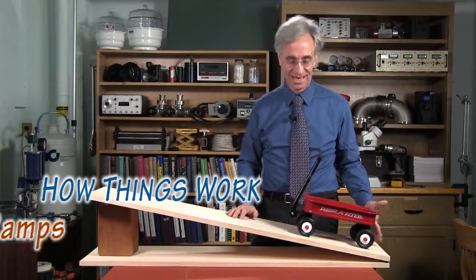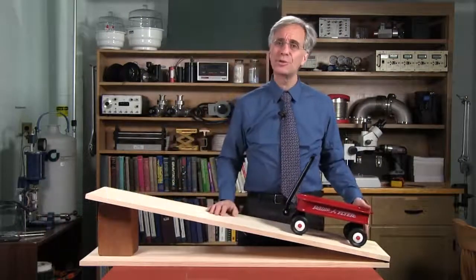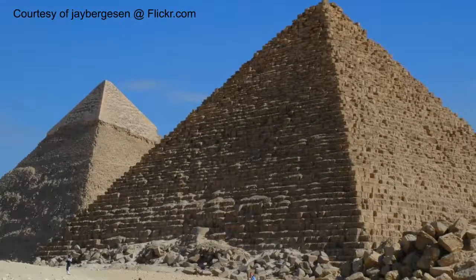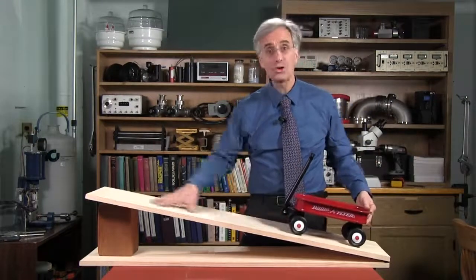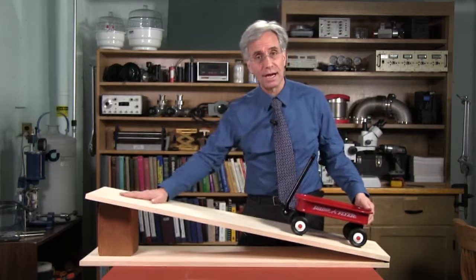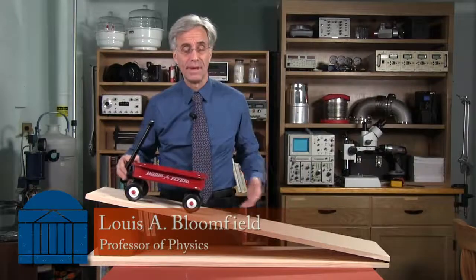Today's topic, ramps. People have been using ramps for heavy lifting since long before the Great Pyramids were built. Whenever something is too heavy to lift straight up, the simplest solution is often a ramp. As long as the slope of that ramp is gentle enough and you have something like wheels to keep friction at bay, you can lift almost anything from here to there. You use ramps without even thinking about it.